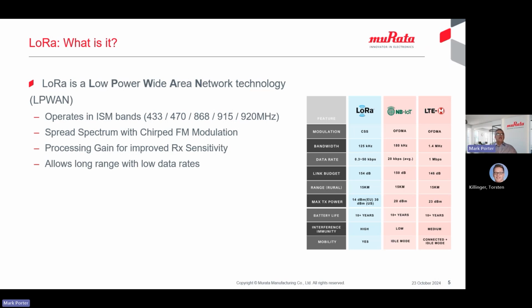On top of the basic LoRa protocol, LoRaWAN is the media access control layer, the MAC layer, and that's the protocol built on top of that LoRa modulation, the chirped spread spectrum. It's a software layer which defines how the devices use the LoRa hardware, for example, when they transmit, message format, joining the network, etc., etc.